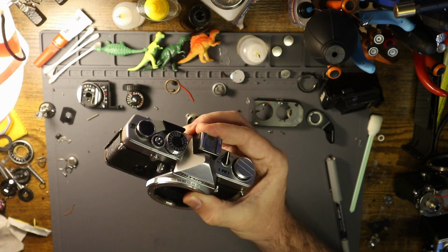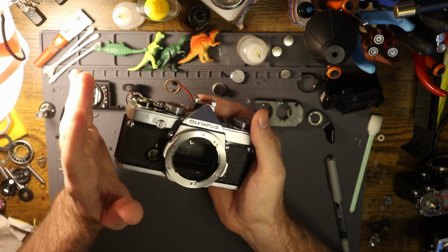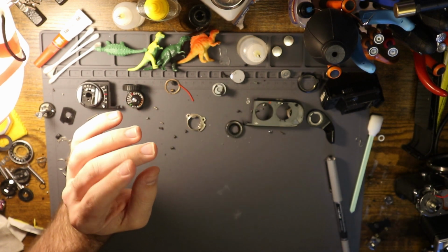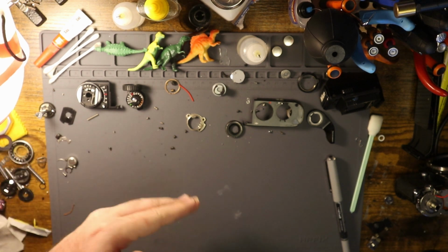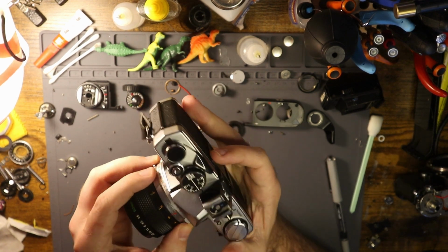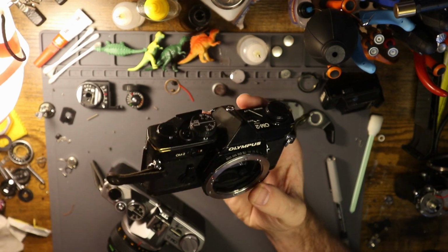And I think that is because they wanted to stick so much to what they were doing, which worked out to some extent, because then they released what in my opinion is one of the best jumps from one camera to the next in the same lineage, which is the OM2. This is an OM2N, so, well, shoot, let me do the OM2. Wow, look at that. This is great.